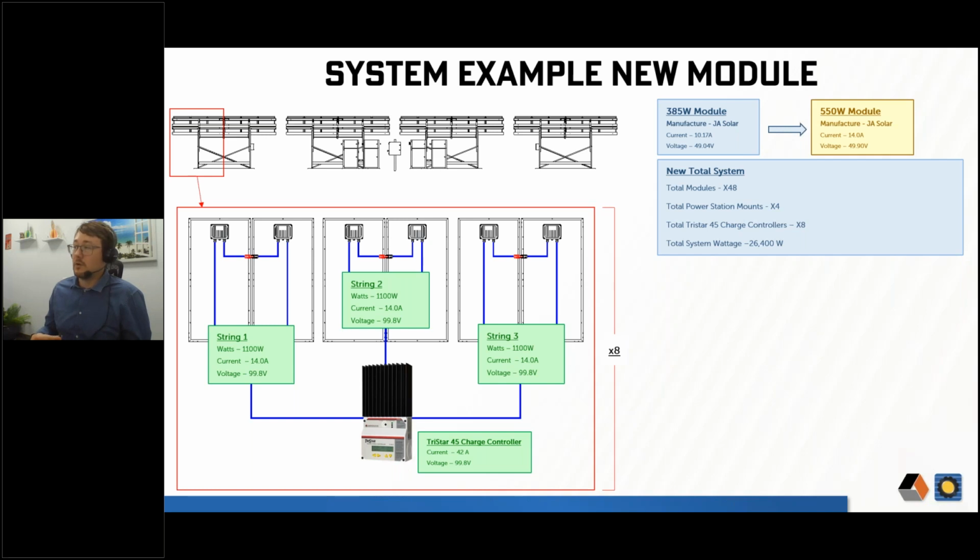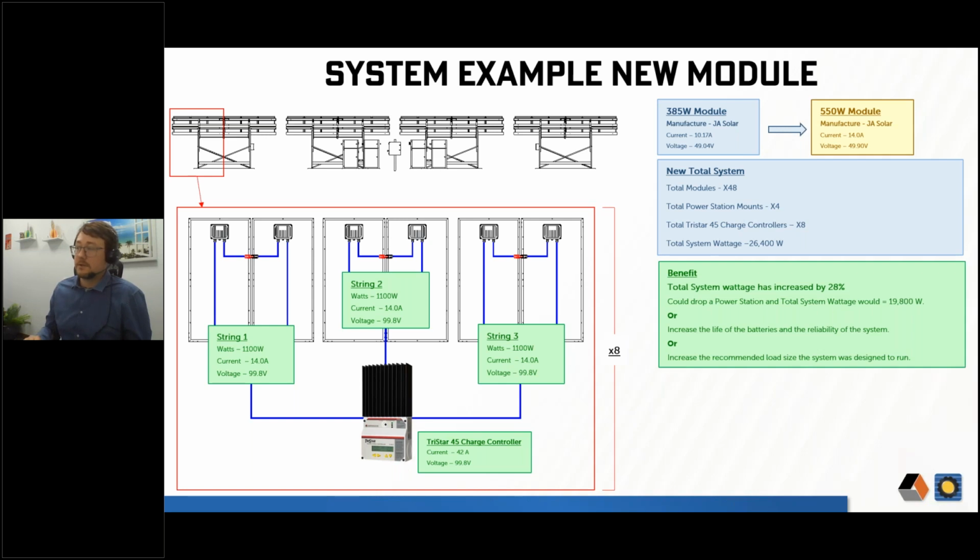If we did, the total system would be 26.4 kilowatts. So what does that mean? It means a couple of things. On one hand, our total system wattage could increase by 28%. That means that we could potentially drop an entire power station structure and still be in excess of our original rating, which seems great on the surface. Who wouldn't love to drop an entire power station structure worth of metal and charging and everything else? Or we could keep that extra power.